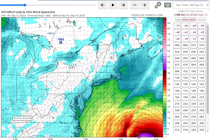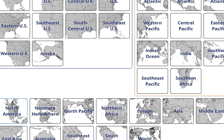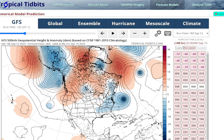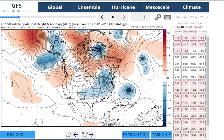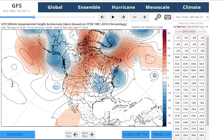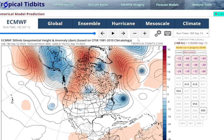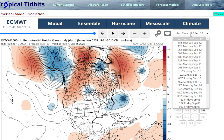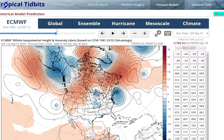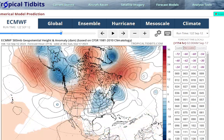All right. So if we go back out to the North American view here, I'm going to show you the upper air again. Just go to 500 MB height anomaly here. So we'll show you the difference between the GFS. So you can see that trough pulls it north, and you see there's that ridge there. If we look at the European model, and again, we only have out till, you got to go to the 12Z run on this. European is stronger with that ridge, and that forces it further to the west. So we still have some variability here to work with.